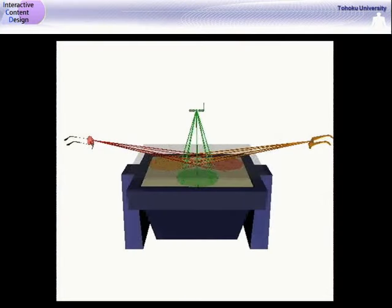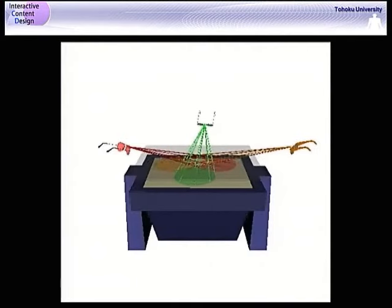And according to the position measured by some tracker, the viewing areas will be changed according to the viewing position.